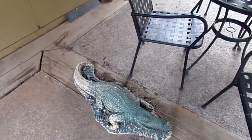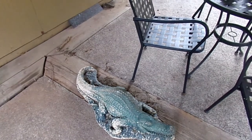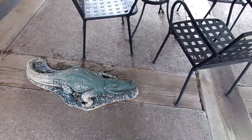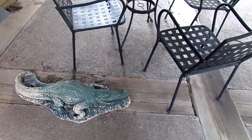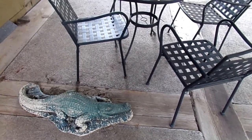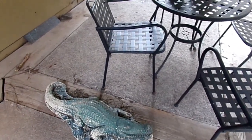But we liked him. We always wanted to get another little concrete animal and put it out here as well to serve as the guardian of the patio. But that is something we never actually got around to doing.